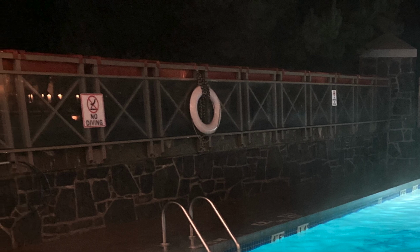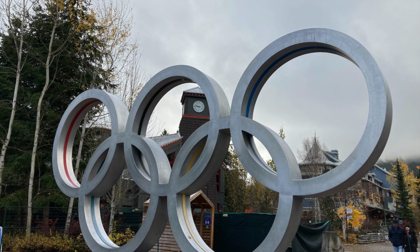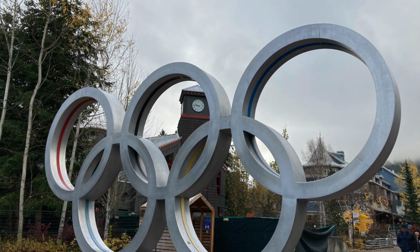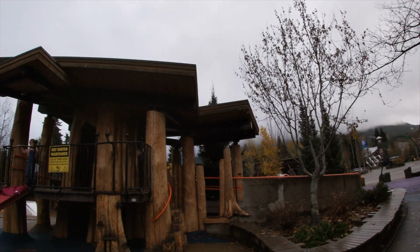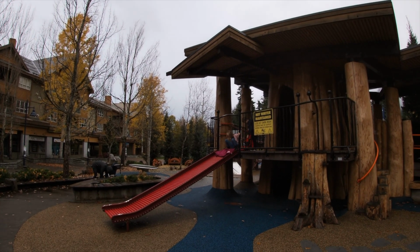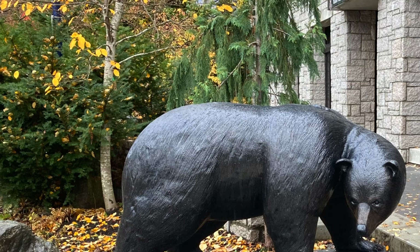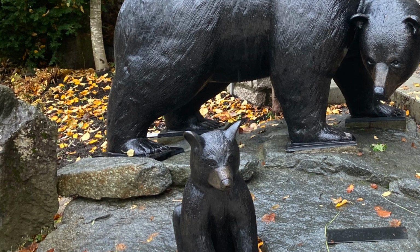The next morning we wandered back into town to do some shopping and explore a little bit more. We picked up some souvenirs and got some photos with the Olympic rings at the Olympic Plaza. There's also a really good kids play area here, so the kids had some fun racing around before we grabbed a quick lunch and headed back to the hotel for our afternoon bear viewing safari.